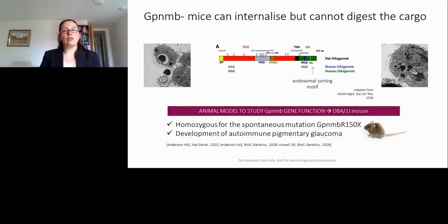These mice lack the expression of GPNMB because a stop codon, that is the result of a spontaneous mutation, is introduced in place of an arginine in position 150, which is very close to the C-terminal end of this protein.